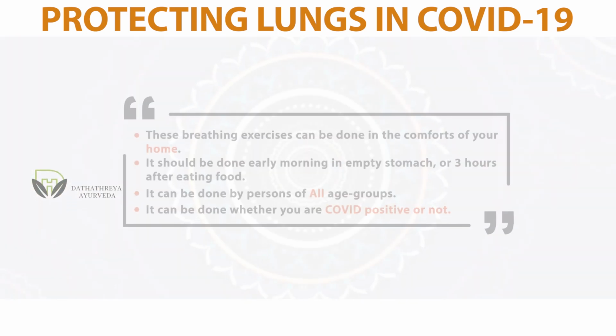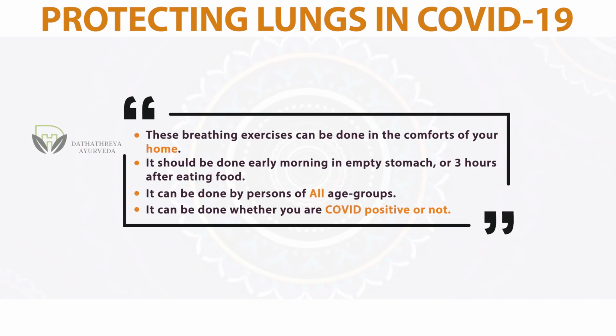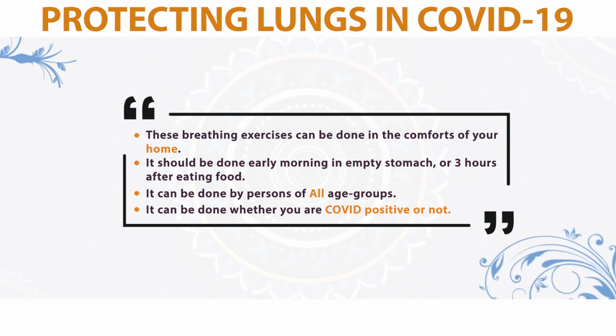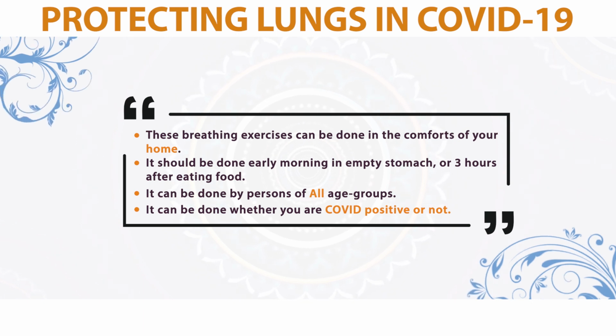These breathing exercises can be done in the comforts of your home. It should be done early morning on an empty stomach, or 3 hours after eating food. It can be done by persons of all age groups. It can be done whether you are COVID positive or not.